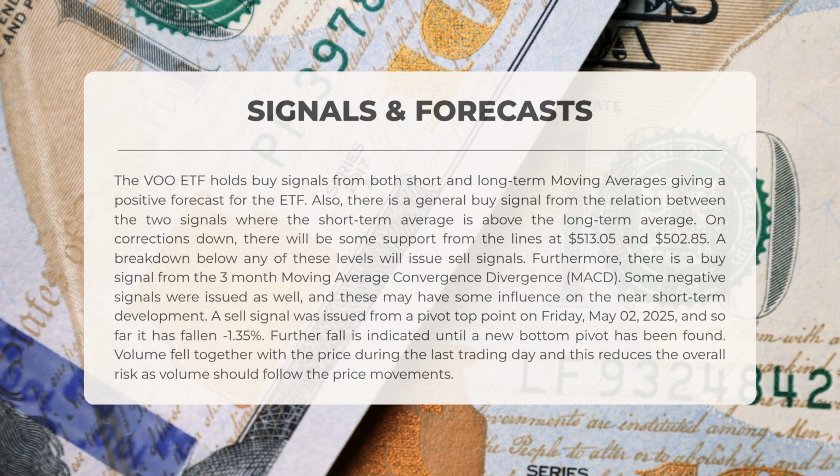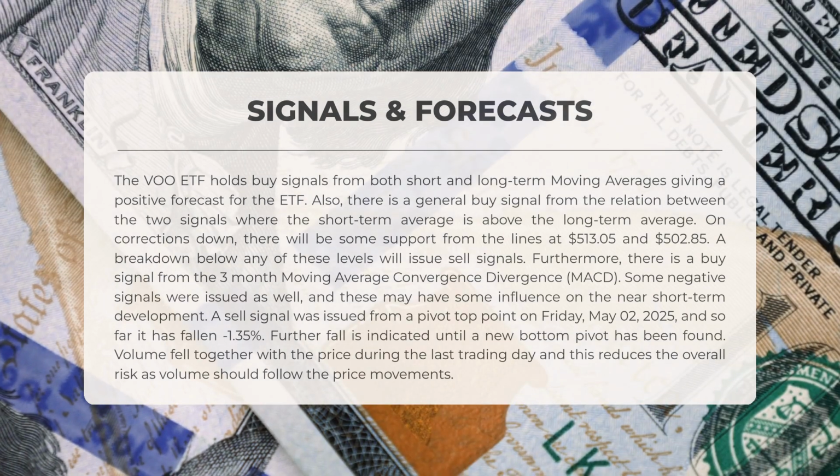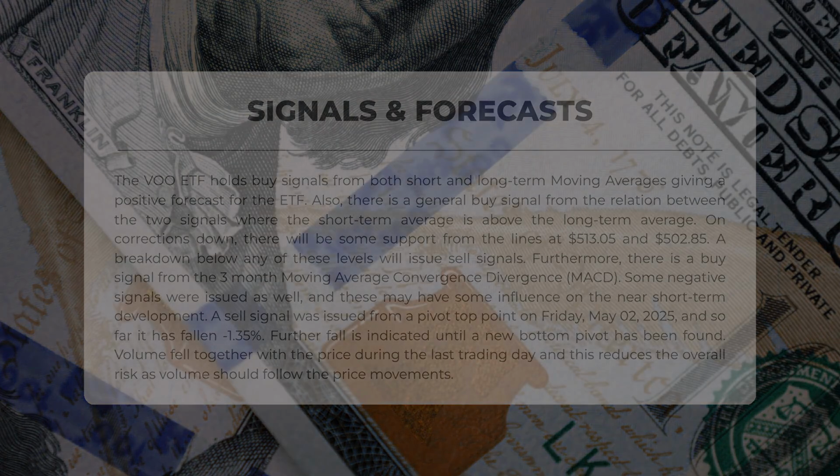Furthermore, a buy signal is present from the 3-month moving average convergence divergence, or MACD. However, some negative signals have also emerged, which may impact short-term developments. A sell signal was generated from a pivot top point on Friday, the 2nd of May, 2025, and thus far, there has been a decline of 1.35%. Additional declines are anticipated until a new bottom pivot is established. Notably, volume decreased alongside the price during the last trading day, which mitigates overall risk, as volume should typically align with price movements.